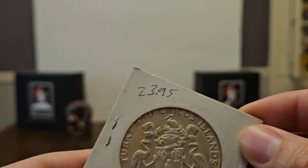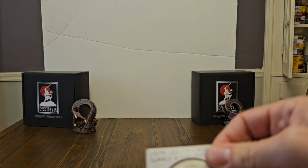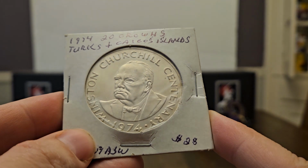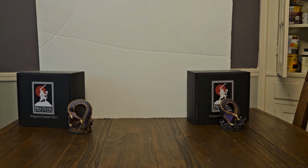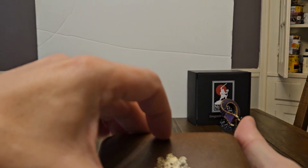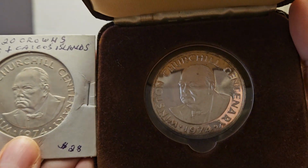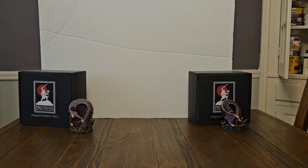And I paid $23.95, which is under melt, and even at the time of purchase, this was under melt. I do recall those days. This was back when silver was $28 an ounce, I believe. I bought this coin in like 2012, I believe. So I've had it a little while. But as you can see, this coin and this coin are identical. The only difference is one is proof and one is not.